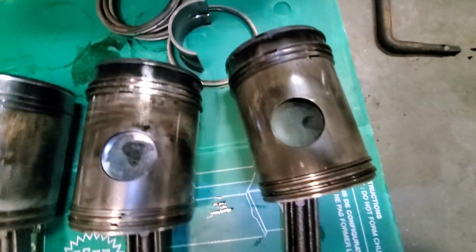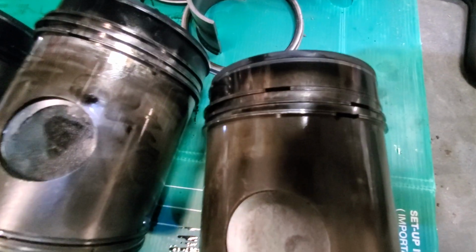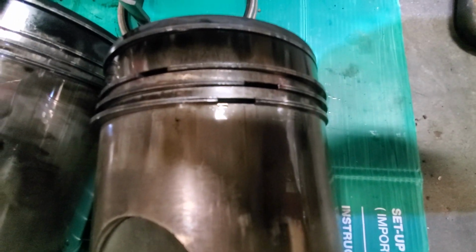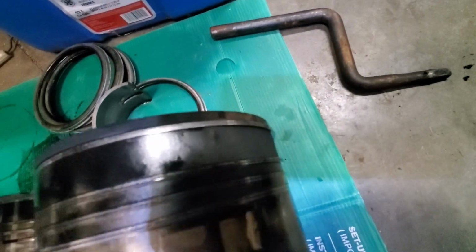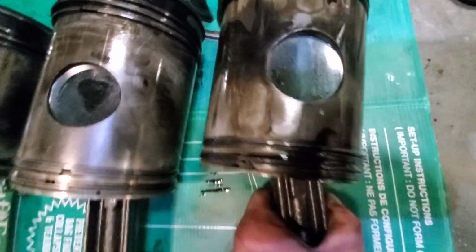Let's keep going here. Number 6, let's see. Oh, look how poorly spaced the gaps are in those rings. Those ones are actually, there's an air gap between them, and that one is not very far off. This is just terrible workmanship. Unbelievable that somebody would put this engine back together like this.